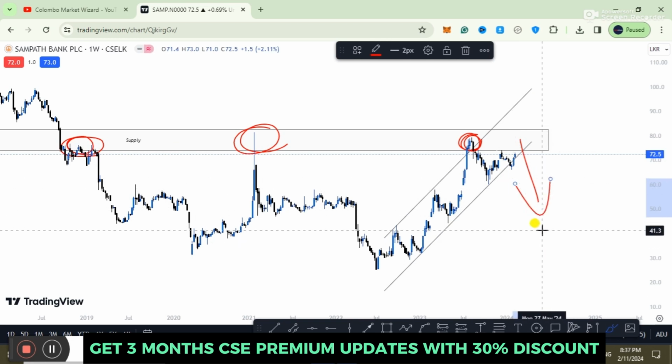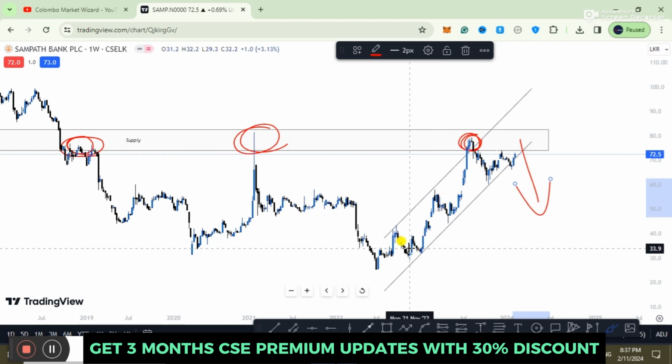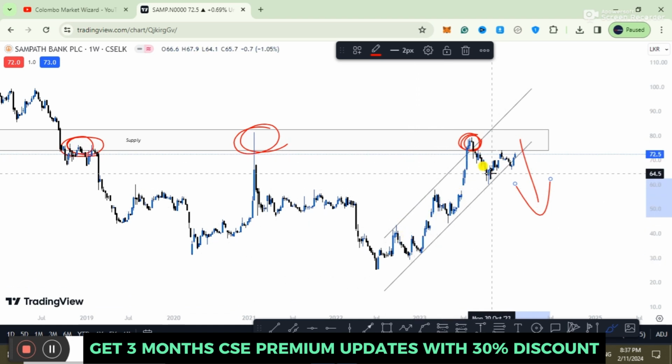So we have talked about the Commercial Bank and also the HNB. In both scenarios, we had a chance of seeing a bearish reversal, as long as I believe that the investments that have been taken out on the banking sector are looking for a correction right now, because recently we have seen a bullish trend built for the banking sector. So that is going to be corrected with a bearish leg.